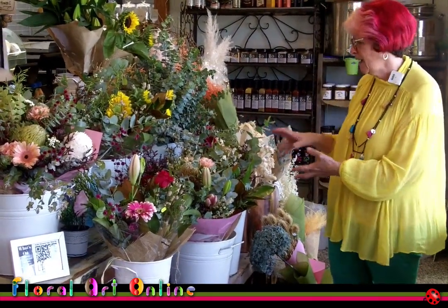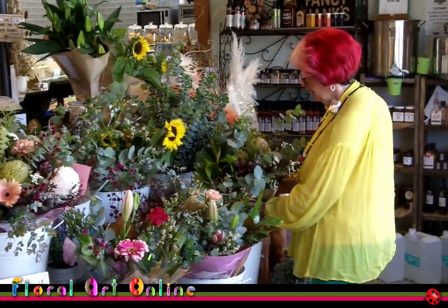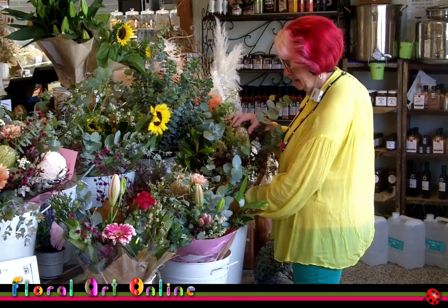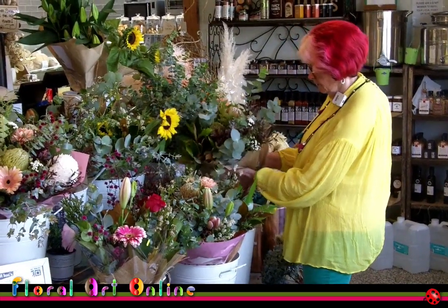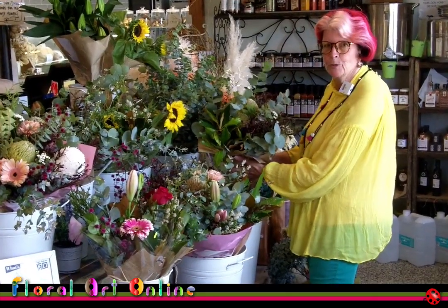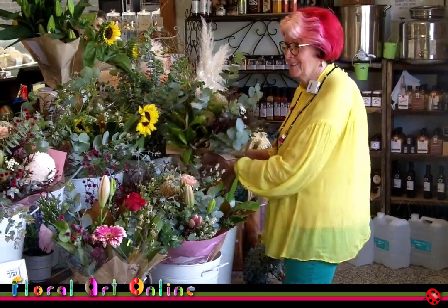So let me now have a second look through these and decide which ones I'm going to purchase today to do the designs for you. I'm going to go with this one. It's got a couple of large Banksias in it. But it's got a lot of foliage and it's got that little bit of filler material that we like to see. So now that we've chosen that one, I'm on my way to purchase it, and we'll see what it transforms into in the next 4 designs.